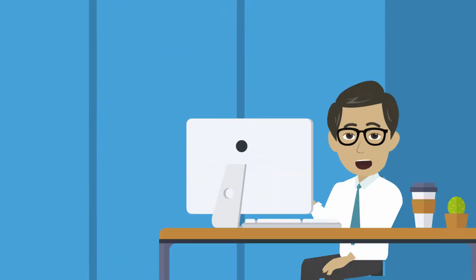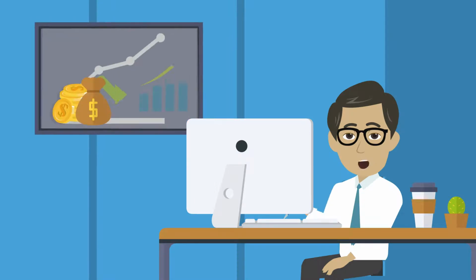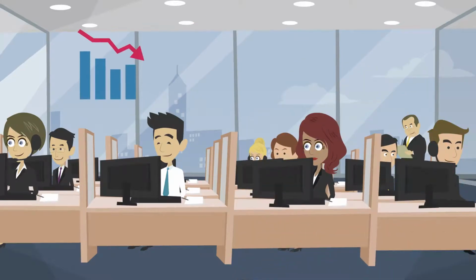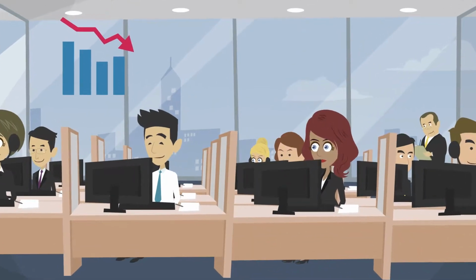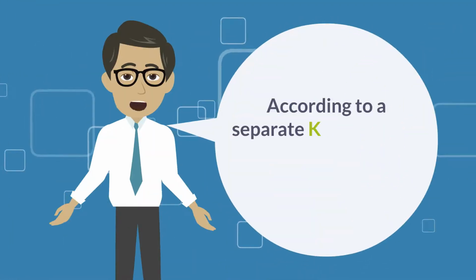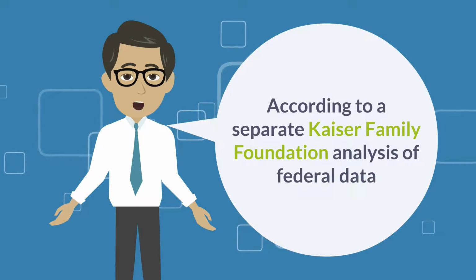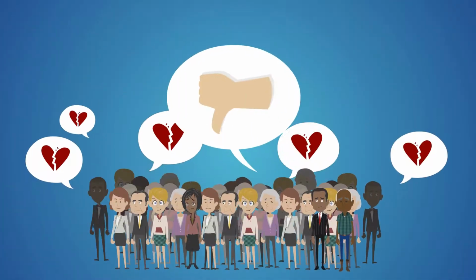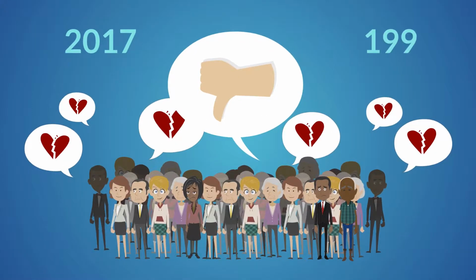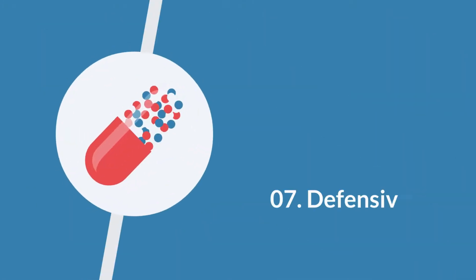$19,616. This marked the 7th year in a row that the cost of family premiums has increased. Because premiums and deductibles have gone up in the last 2 decades, the percentage of workers covered has slipped as employers dropped coverage and some workers chose not to enroll. According to a separate Kaiser Family Foundation analysis of federal data, fewer Americans under 65 had employer coverage in 2017 than in 1999.